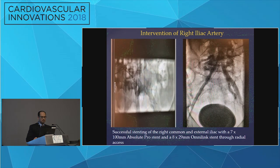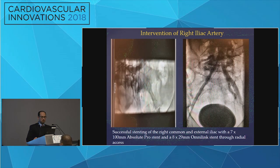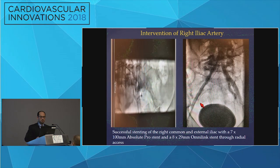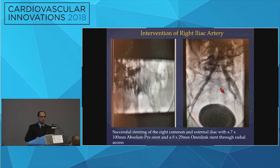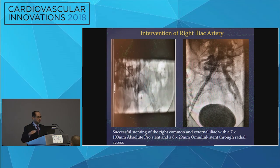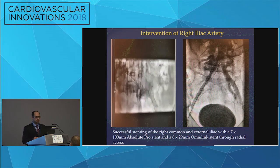I brought this patient back and worked the same technique. I opened the right side as well. So this is how he looks: arterial duplex on both sides and ABI normalized.